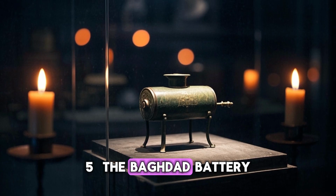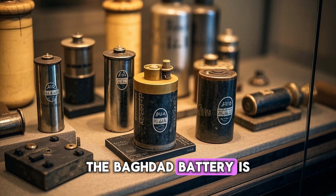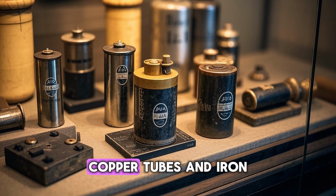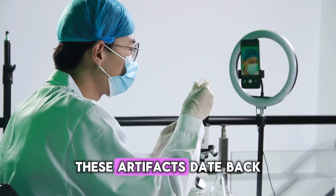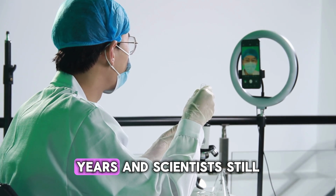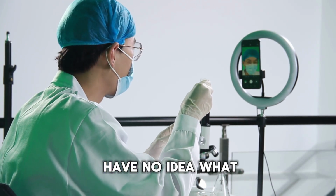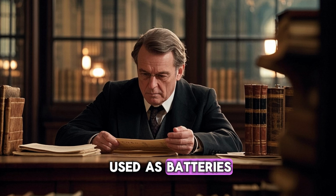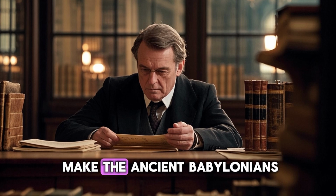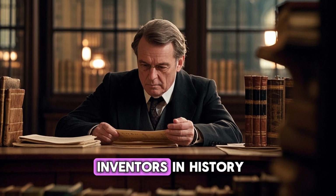Number 5, the Baghdad Battery. The Baghdad Battery is a collection of clay jars, copper tubes, and iron rods that were unearthed in Iraq. These artifacts date back almost 1800 years, and scientists still have no idea what they were used for. Researchers aren't even sure if they were actually used as batteries, although that would certainly make the ancient Babylonians some of the greatest inventors in history.